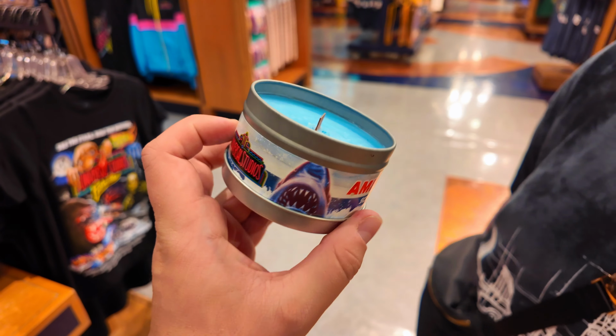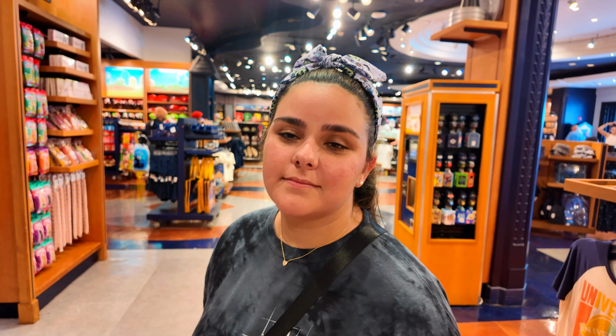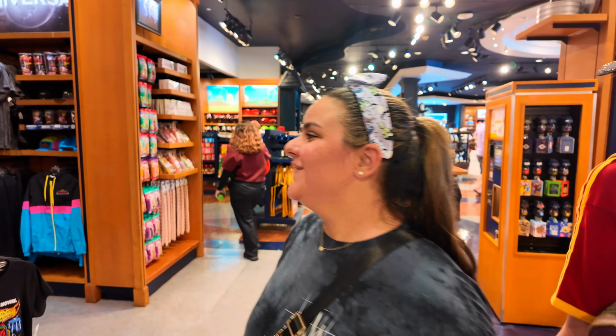We have an Amity Island candle. Give us a smell test. Oh, it smells like that scene from Pandora with the oceans, or in Soarin' with the water. Very tropical. Can confirm, it does smell like the Pandora scene.